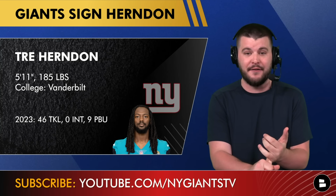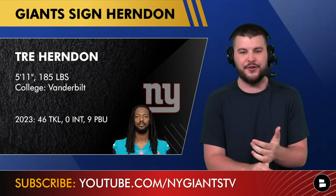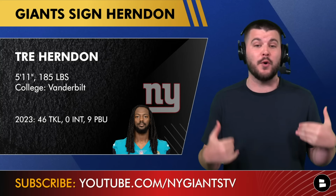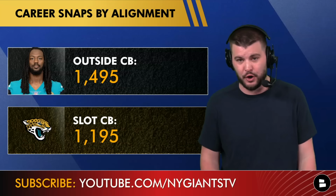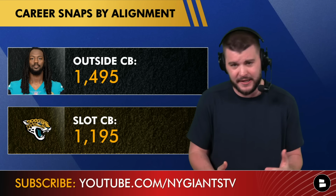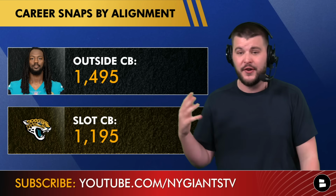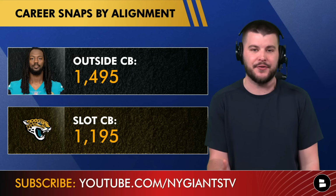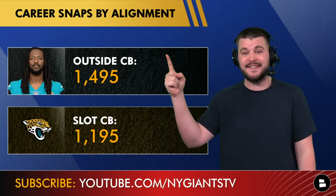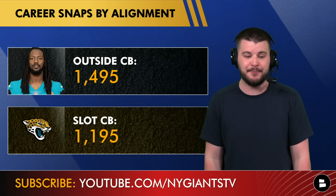He's 5'11", 185 pounds. He went to Vanderbilt, and last year he had 46 tackles and 9 pass breakups. Something that I think is going to help Herndon get on the field early on in his tenure with Big Blue is his versatility. He's played a lot on the outside, outside the numbers on defense, but he also has a lot of experience and snaps in the slot. Almost 1,500 snaps as that boundary corner in his career, but almost 1,200 snaps in the slot.